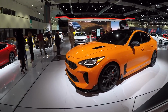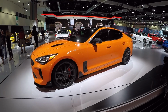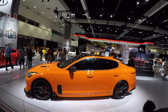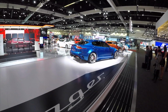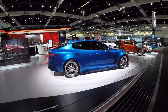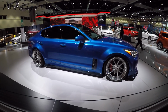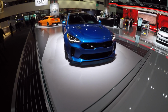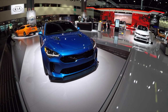The new Kia Stinger GT. This is a custom, and it features TSW wheels. It's very cool, in orange. No, I know you want me to get one of those, but I don't want one. Very cool, the blue carbon fiber on this West Coast Customs Edition.